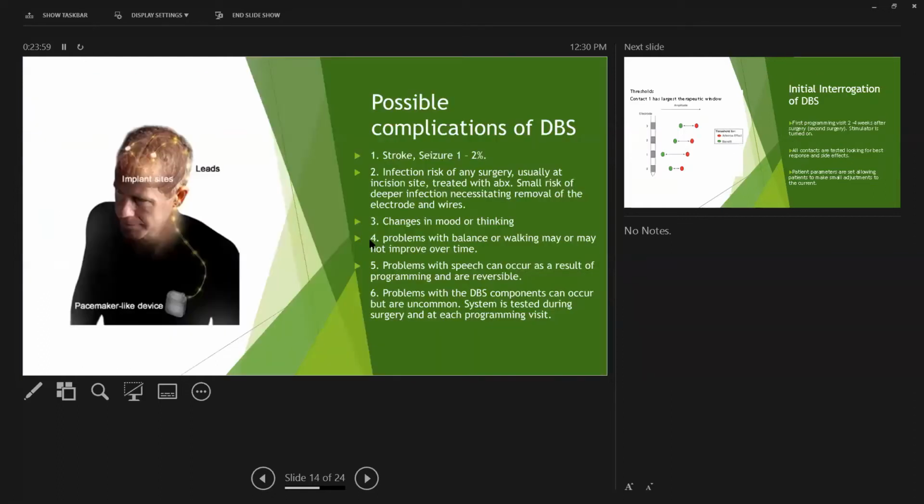Okay, so some of the possible complications, the first one is not mentioned here, and that is the complication of death. Death is always a possibility for every surgery, especially with general anesthesia. The risk of death from a surgery is much less than 1%. None of our patients have ever died of our surgeries. Stroke and seizure are a possibility that is very rare, 1 to 2% chance of stroke or seizure. There's a risk of infection with every surgery, with any incision. That would usually occur at the surgical sites, and it would be treated with antibiotics.